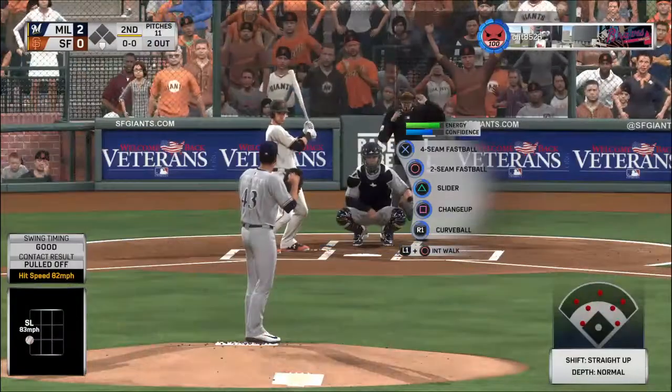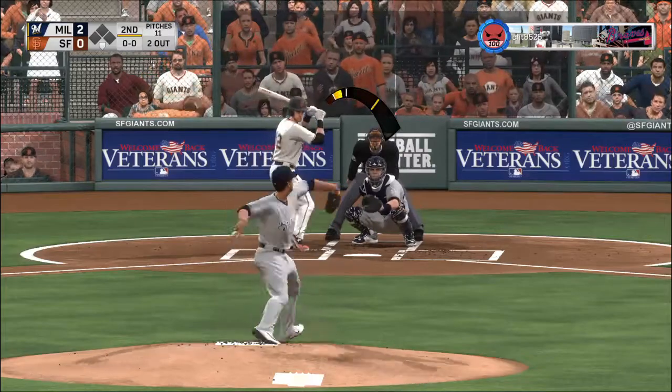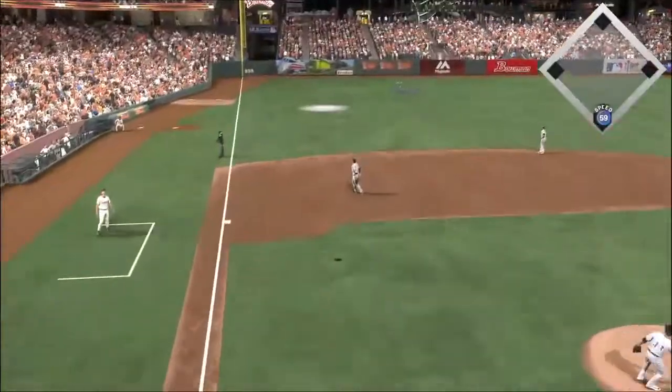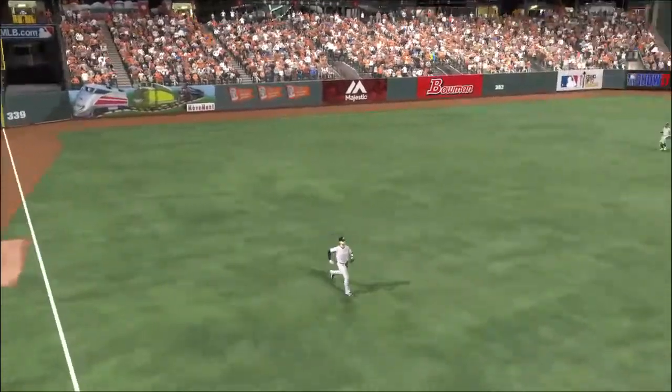Coming to the plate now, Joe Panik. He enters play hitting in the 260s for the year. And that's lifted the other way out to left. Braun giving chase. And that ends the inning.